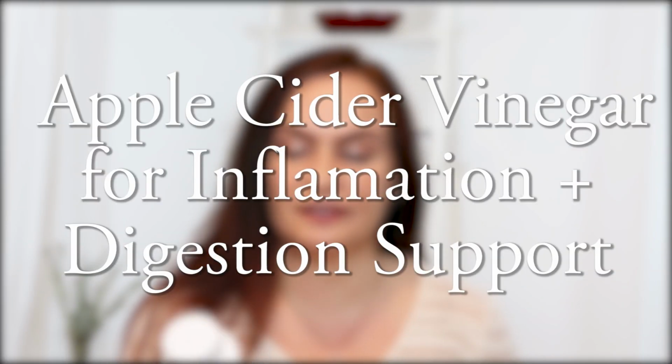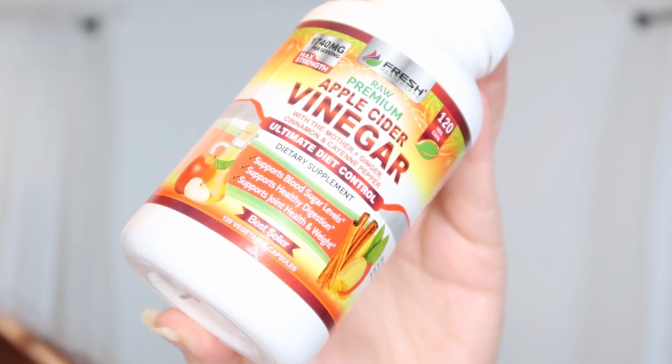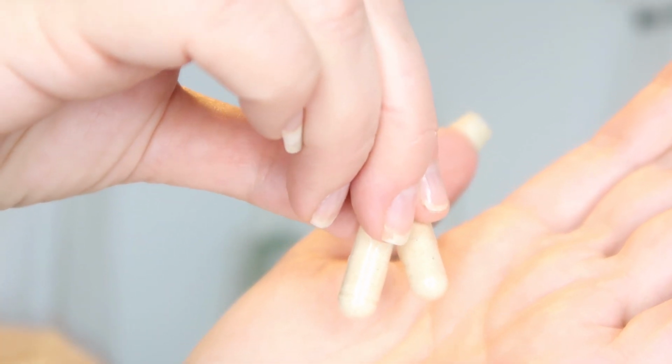Also in the morning, I like to take my apple cider vinegar. This version has ginger, cinnamon, and cayenne pepper in it, and after taking this for a few weeks, I realized it helped a lot of inflammation that I had on one of my knuckles. It made the pain basically entirely go away. That is one of the keys here.